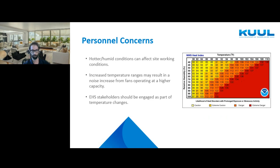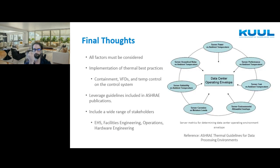So while data halls are definitely not continuously operated spaces, they are spaces that humans do have to go into periodically. And raising the temperature and humidity envelopes does change the conditions that personnel have to work in. Another factor is that raising the temperature, as we noted, can increase the fan speed, which increases the noise. So the specific risks for your facility and the changes that you're trying to make do need to be evaluated by a qualified EHS representative to understand the consequences of what's happening.